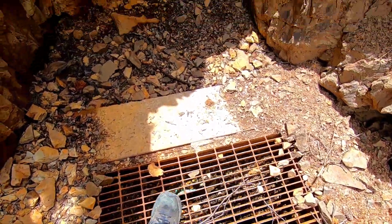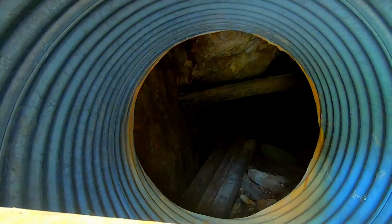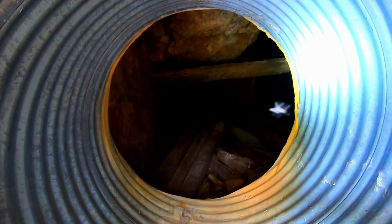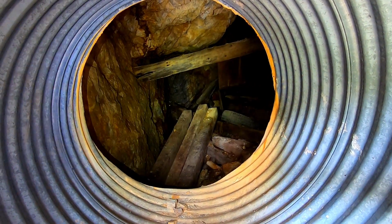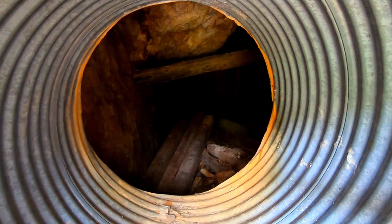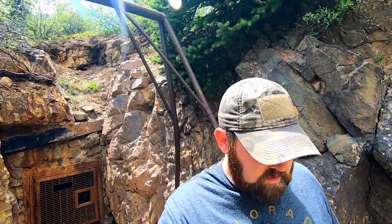Wonder how deep that is, or wonder how far back this goes. Oh, wow. Yeah. Oh, there's some stuff back there, that's for sure. It's all braced up and everything. A little tire. Some boxes. Huh. That's pretty cool. Little rigging structure here. But, yeah.